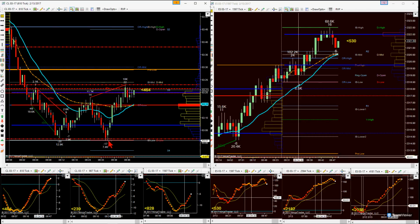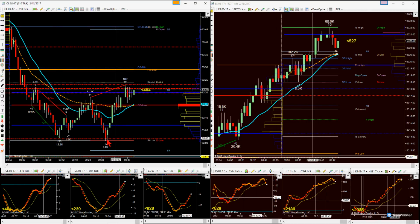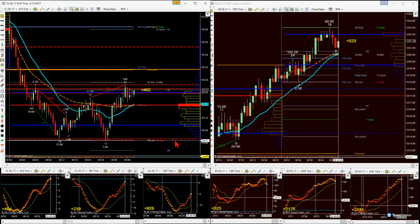That's actually why we went long here. We tested the low of the day. That's a dynamic level. We had our divergence. We were also sitting at a level we had already drawn. This line, the dash dot.